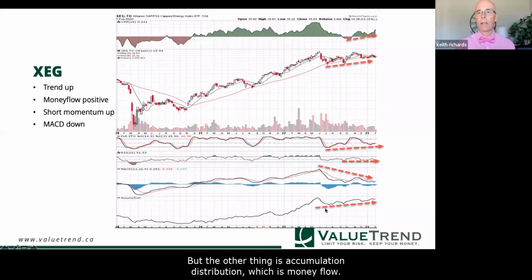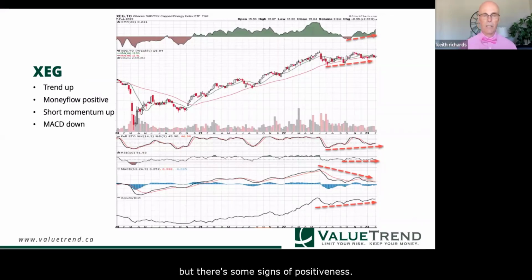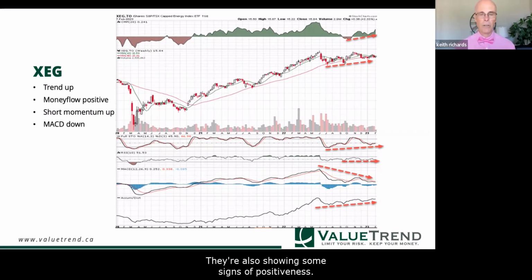But the other thing is accumulation distribution, which is money flow. It's clear the cumulative line is moving in a bullish trend, and the momentum line, you can see the momentum, it's moving up. So that's all good. Basically what we're seeing is oil itself is kind of moving sideways, but there's some signs of positiveness. There's seasonality coming, and the equities themselves are also showing some signs of positiveness.